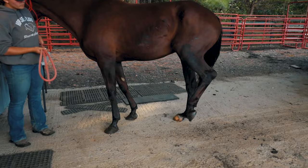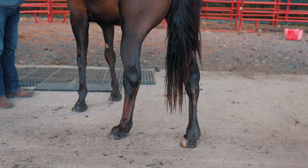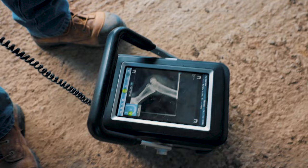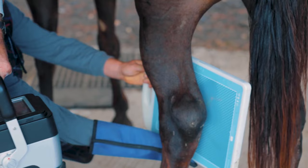Really worried about this horse. His leg is causing him a lot of problems. It also looks like he has DSLD. I'm going to be taking x-rays. Pretty sharp angle there, and it doesn't look as bad as when he walks. His ligaments are stretched and he's lost all the tone in his fetlock. You probably want a 30, and that's close to, what is that, 45? So we're not going to be able to fix it.